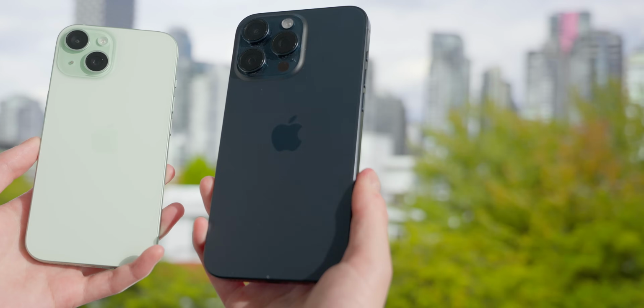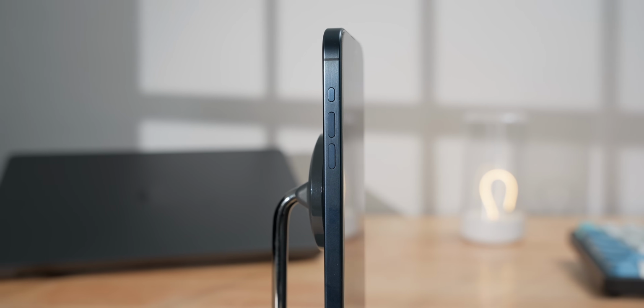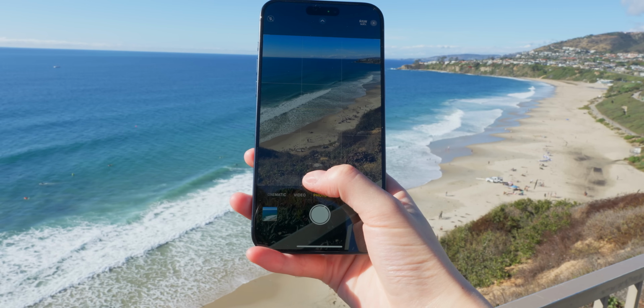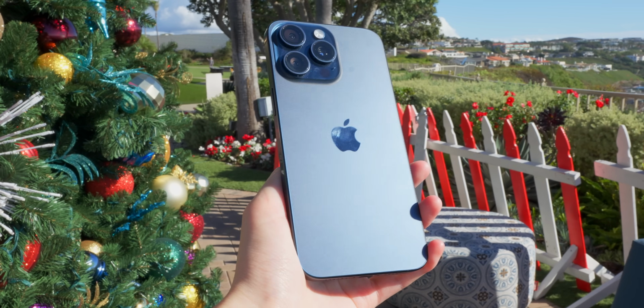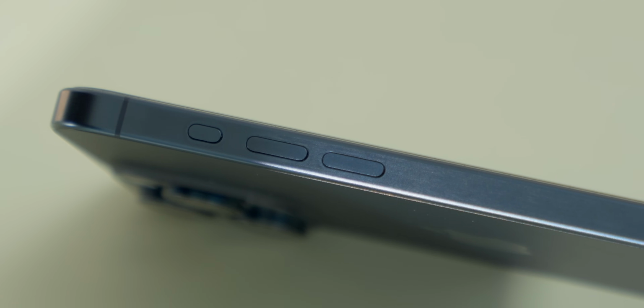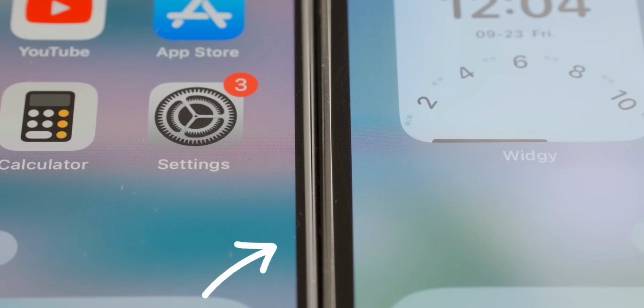But the build does feel more premium. The new titanium rim makes it lighter than last gen, and however thin, seems to hold up pretty well. It's also pretty scratch resistant. Over the last 2 months, I didn't even have a case on it most of the time, and I brought it with me everywhere. So far, it still looks brand new. The edges are also more rounded, which does feel better. Also, the bezels are slightly thinner, and I love it.